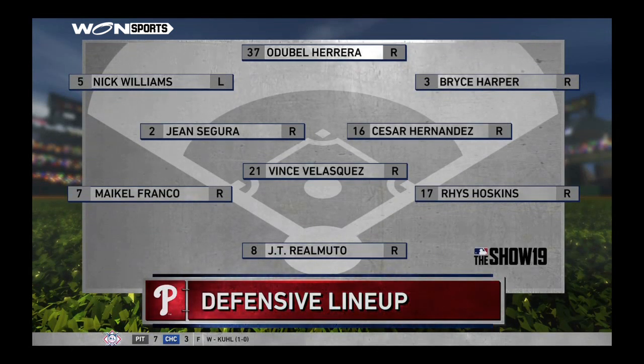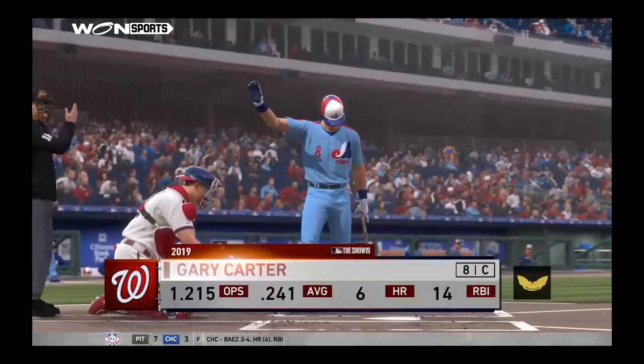Let's take a look at the defense for the Phillies. Herrera, Hopper, and Williams are in the outfield. The infield is Hernandez, Hoskins, Segura, and Franco. And catching is JT Realmuto.